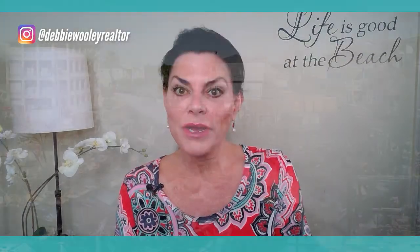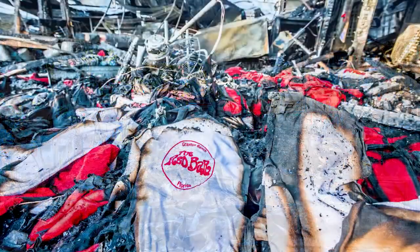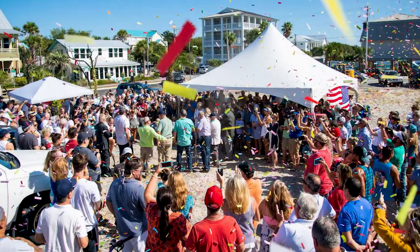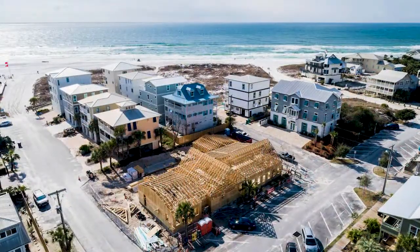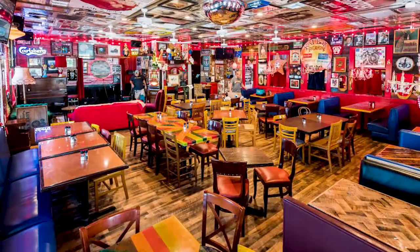People always want to go to Red Bar and always want to go buy a t-shirt from the Red Bar store. Well, what happened was a couple of years ago, the Red Bar burnt down, and it was all over the news. People all over the world that were familiar with the Red Bar were so worried about it. But you know what? They built it right back, and I have been there to see it. It is just like it used to be, just in the exact same place. It's got all the same feel and look on the inside.